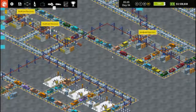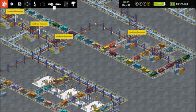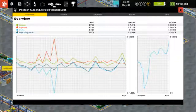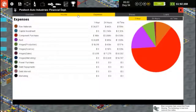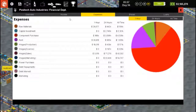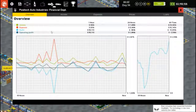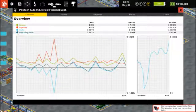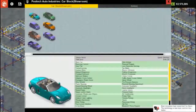We've got a lot more cars being produced and a whole bunch of them just sold. Look how much we're making now. Let's see. Loans. So the loan that I took out is gone, I guess. I'm assuming the operating profits from the electricity. Think so, I don't know.